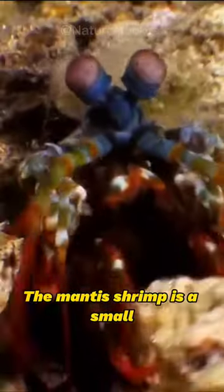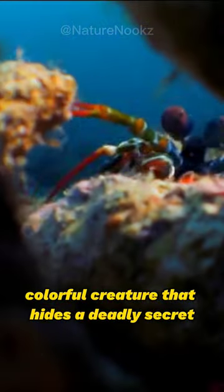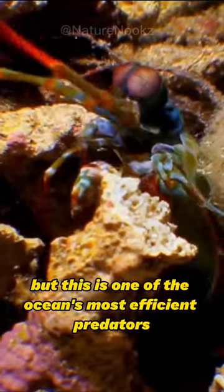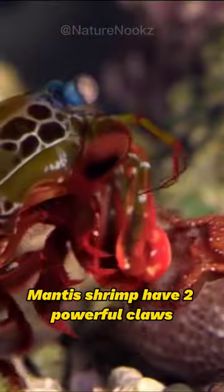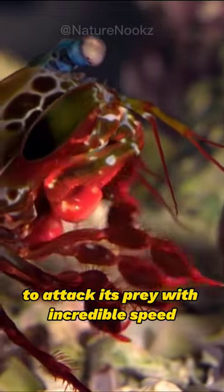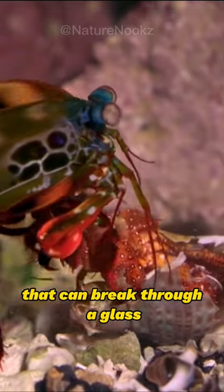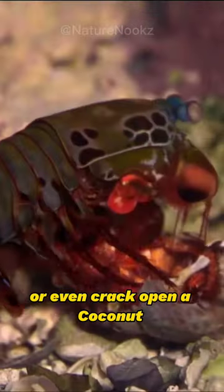The mantis shrimp is a small, colorful creature that hides a deadly secret. This creature may look innocent, but it is one of the ocean's most efficient predators. Mantis shrimp have two powerful claws to attack their prey with incredible speed. These claws are so strong that they can break through glass or even crack open a coconut.